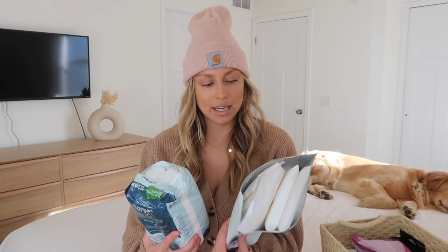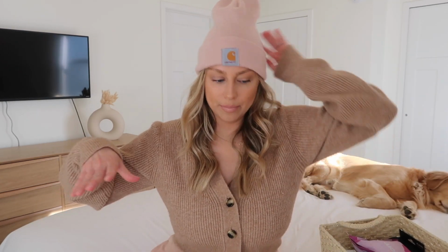But I recommend getting the really, really long ones and just putting those in your underwear, and then doing the same thing, the same process, just minus the diaper. And I found that I was able to switch from the diapers to those underwear pretty quickly, and it was really nice because then you're not having to change your whole diaper every time. You can just switch out the pad and feel semi-normal with your underwear.